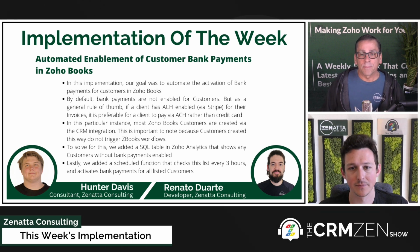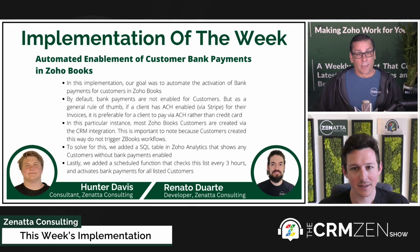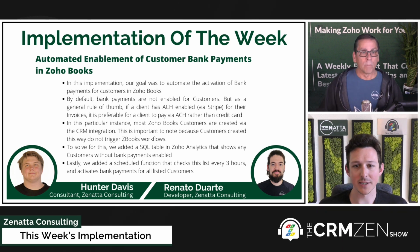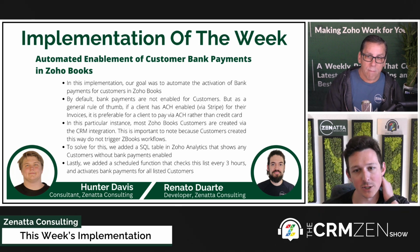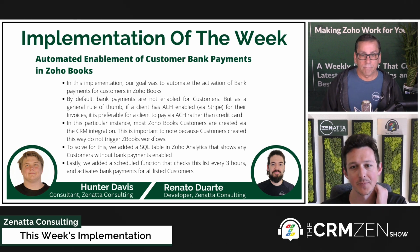Yep. Fantastic. Nice implementation. And like you mentioned, it just saves you a ton of money if you can get people to pay by ACH. Even if 10, definitely 15% of your customers switch over, that's a significant savings at the end of the day, because you're not paying out that 2.7, 2.9% on every transaction.